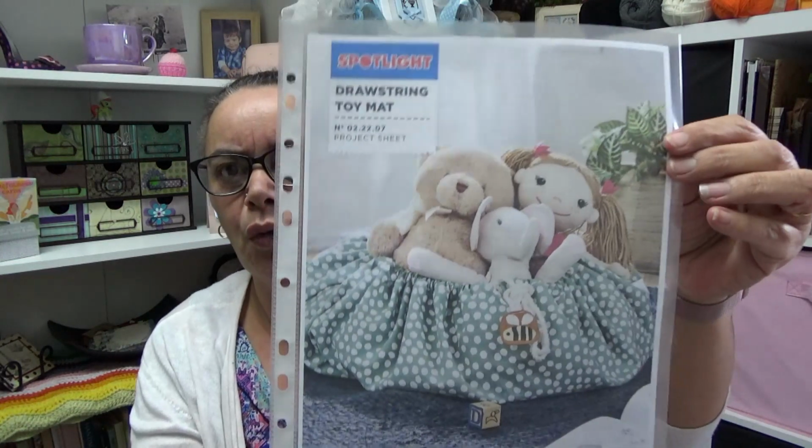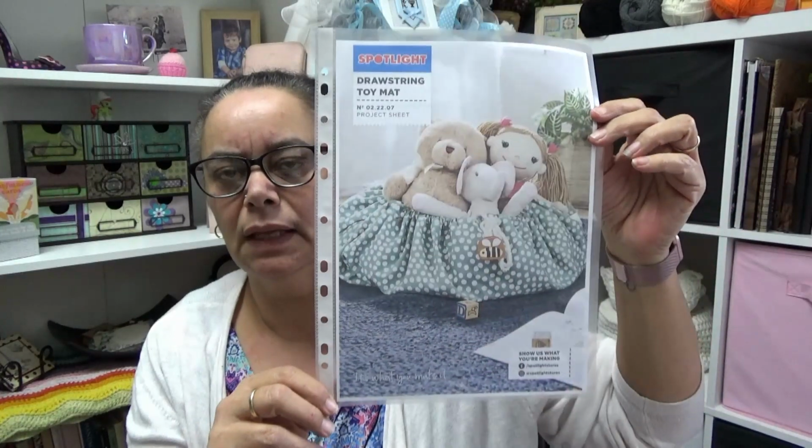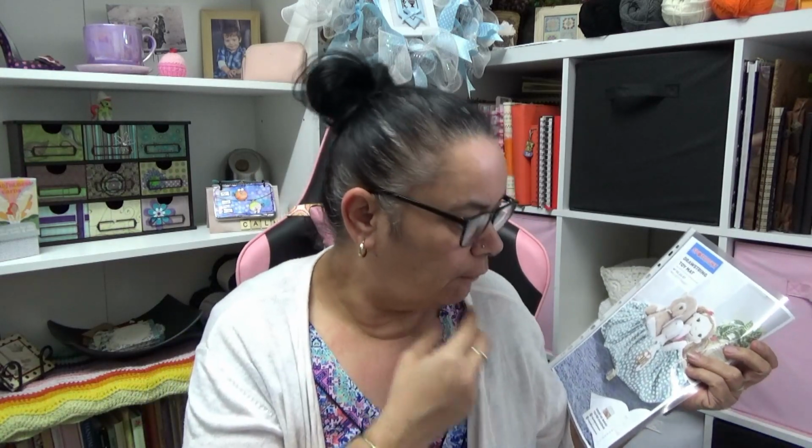And then the other one that I was going to do but didn't have enough time to do is a drawstring toy bag. So that's that one there. Drawstring toy bag. Oh, I didn't read my cards. Oh, everything is falling everywhere.